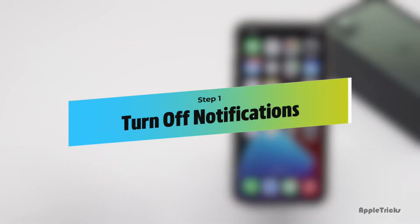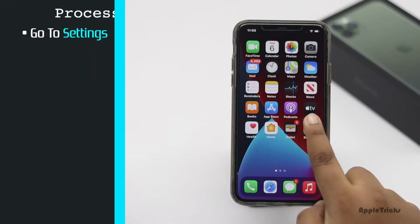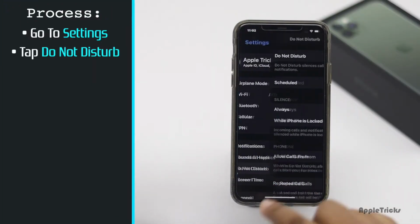If Do Not Disturb is on, you won't get any notifications. So make sure it's turned off. Go to Settings. Tap Do Not Disturb, toggle off Do Not Disturb.